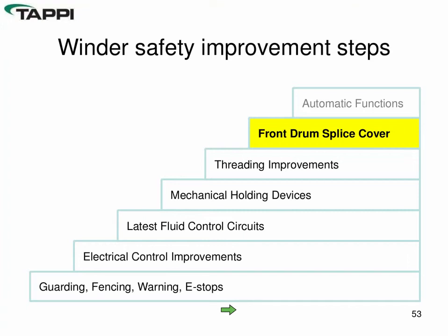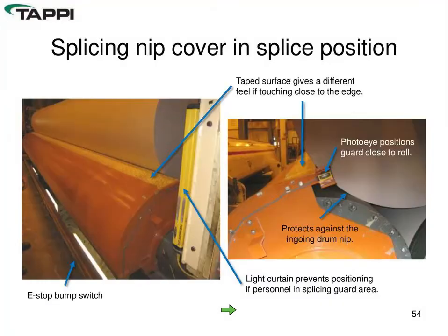Okay, relative to splicing, many mills are looking strongly at covering up that front drum during a splice. So there's a cover or a guard now, if you will, that pivots about the front drum, and this gives you an idea of a partial set in the pocket. You've got a full width pivoting cover that rotates about the front drum. You see a light curtain in this area, which is constantly monitoring that area, and if an operator would go in and break that light curtain, it would kill power to that movement of the guard or the cover.